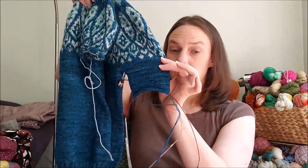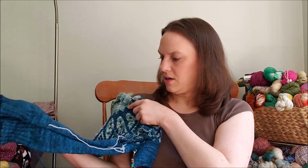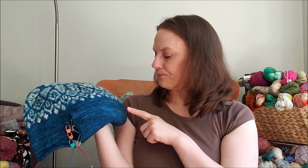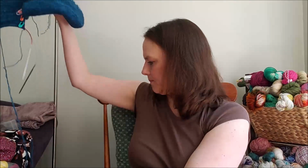The sleeve is going quite quickly. And since it only has colorwork on the tail end of it, I think it's gonna be just super fast. I've knit through one entire skein of the teal. I have about 1.5 skeins left of it that I'm alternating, so I will have plenty of yarn for it.